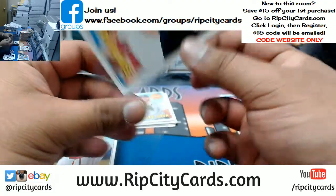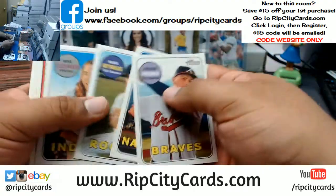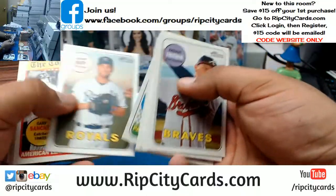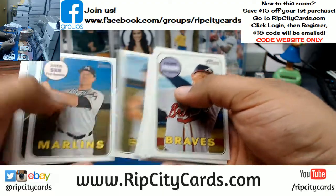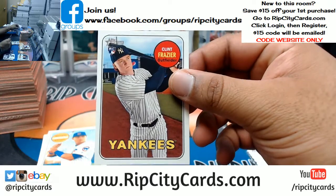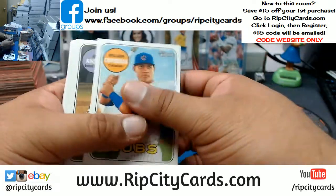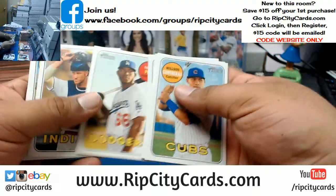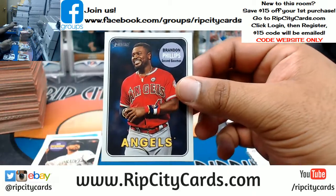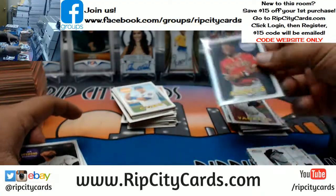Lonnie Chisenhall of the Indians. That's a short print. An action image, Clint Frazier, Yankees. Brandon Phillips of the Angels. That is a short print.